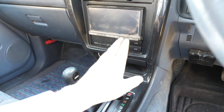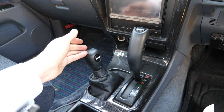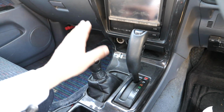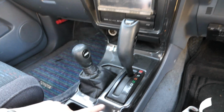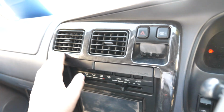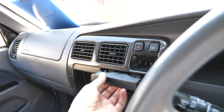Shifting is good. I didn't select 4-wheel drive. It's not something that's really easy to test on. I mean, you can test it on the road, but we usually don't. Yeah, I'm not sure if this carbon fiber look panel is an original item. It could very well be. Maybe it's part of the limited package. Not too sure.